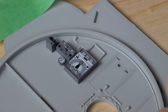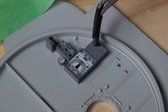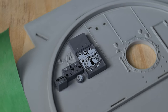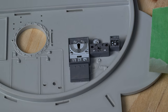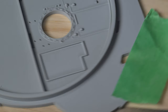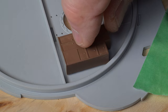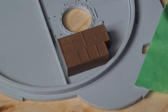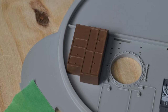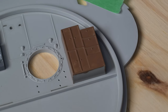There we go. Okay, we got one more to put on here, and I'm going to have to reposition. Now, there was glue on the inside of each one of those pieces that we just put on, which hopefully is going to run down. And if you remember, we didn't have to paint the bottom of this because there's going to be a deck going right here.